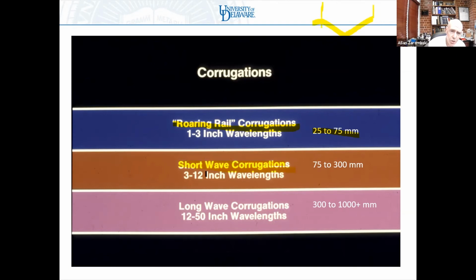Shortwave corrugations, which you see more in freight railroads, are about 75 to 300 millimeters. And your long wave corrugations, which are 300 millimeters to 1,000 plus millimeters, we see in high-speed rail. We actually see these in lower speed rails, but quite honestly, the wavelength is so great they don't cause any problems at lower speed. But at higher speed, your frequencies come down, and all of a sudden this very large wavelength becomes a serious problem.